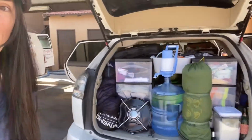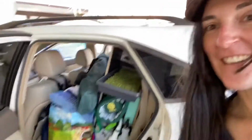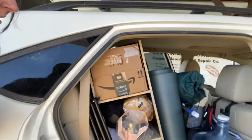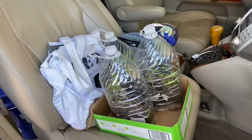So, here we have in the back, packed full. Not quite how I envisioned, but we did it. A little packed. Oh man, we got our microgreens there. Yeah, very, very packed. Not gonna be quite so easy to pull stuff in and out, but we'll see how it goes on that side. All right, lots of stuff. And I had to bring these guys up front with me for now, but we'll figure out their proper place.